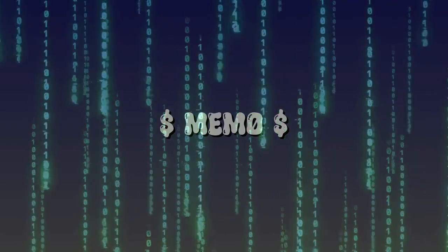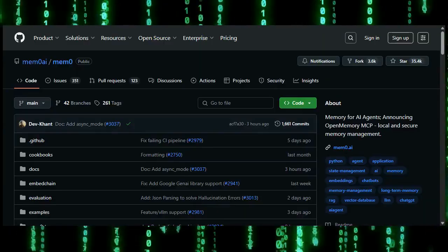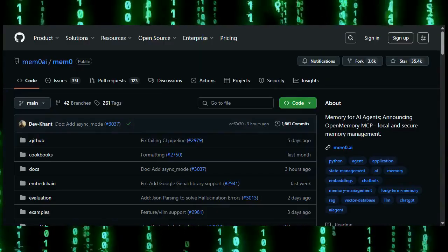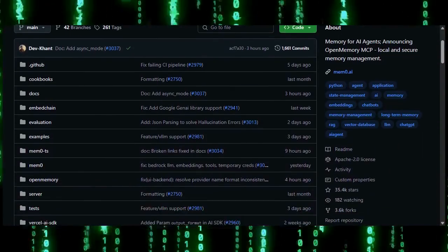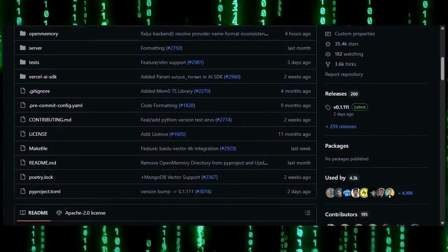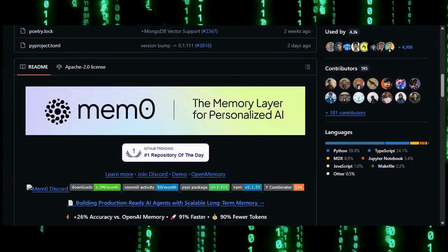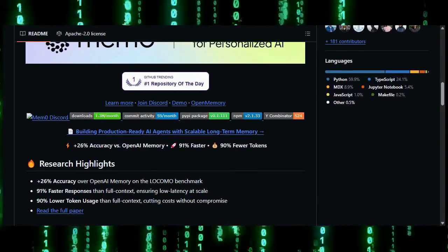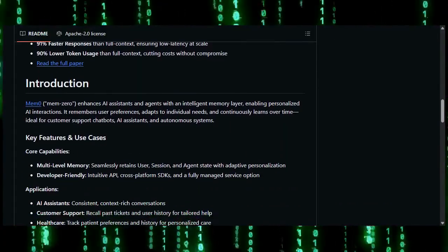Coming in at number 5, we have a project called MEM0. MEM0 is like a brain transplant for AI chatbots, adding memory so they don't act like goldfish with amnesia. It's an intelligent memory layer that lets AI remember user preferences and past interactions, making bots 26% more accurate while using 90% fewer tokens. Finally, your AI won't forget who you are every 5 minutes.